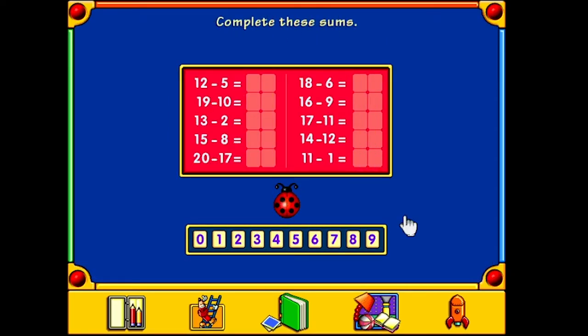Complete these sums. When you've finished all the sums, click on the ladybird. Alright, 12 minus 5 is 7. Is it? Yeah, who cares? 28 minus 9 is 19. 9 minus 2 is 11. 15 minus 8 is 7. 20 minus 17 is 3. 18 minus 6 is 8. No. It's 12. I'm just a moron. 16 minus 9 is 7. 17 minus 11 is 6, 14 minus 12 is 2, 11 minus 1 is 10.